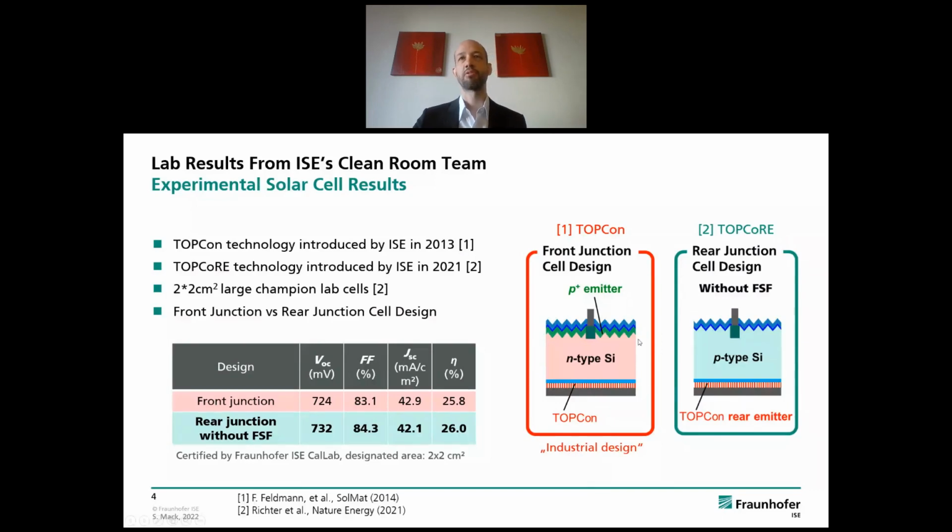This solar cell features a front junction, which means the emitter is placed on the front side, and we make use of an N-type silicon wafer. The TOPCon technology was then introduced in 2021. This is here on the right-hand side, highlighted in green. Here we use a P-type wafer, and the TOPCon layer on the rear side serves as a rear emitter, and the RE stands for rear emitter. So it's a similar process flow with a similar layout, but we only use a p-type wafer instead of an n-type wafer. And our clean room guys were able to show conversion efficiencies of close to 26% with both of these architectures in small cells of 2 by 2 centimeters square.